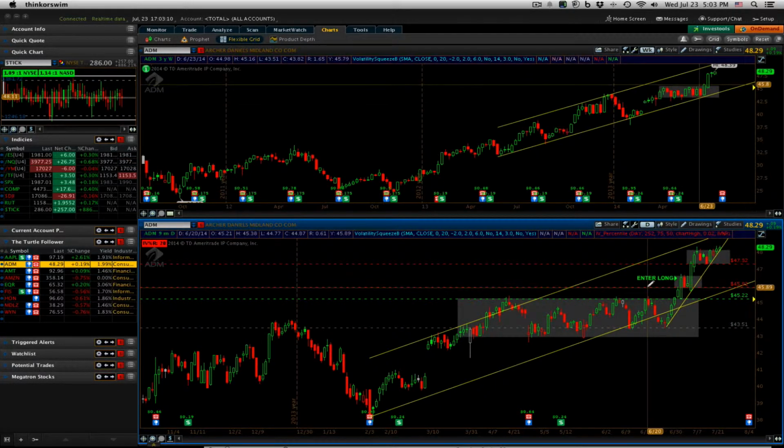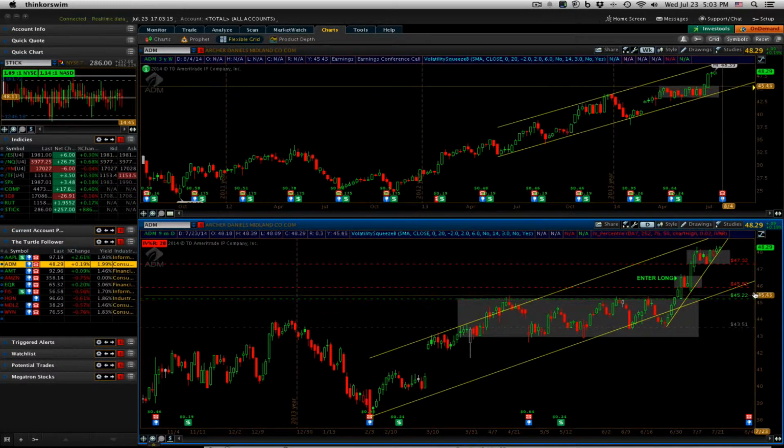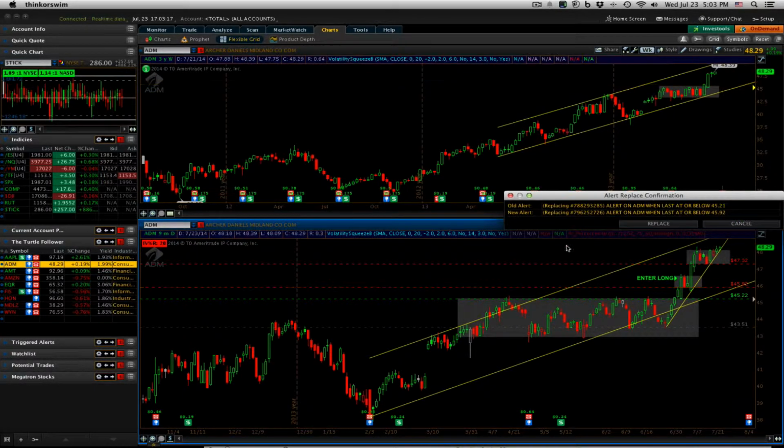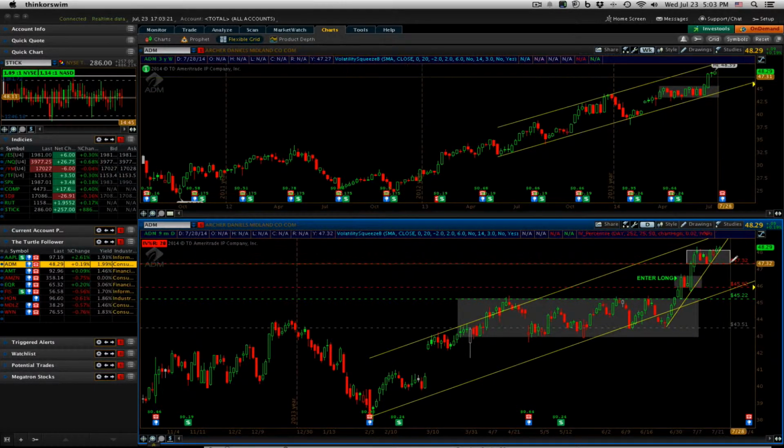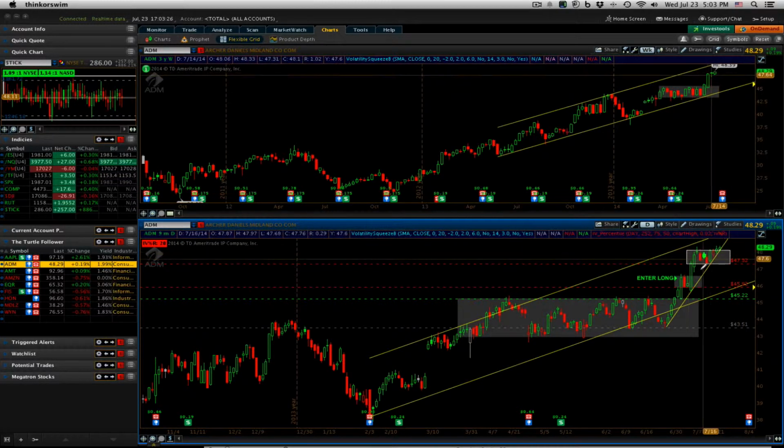Anyway, so our stop here is 45.92. Again, that's the difference between an aggressive trader and someone that's going to let it unfold. Our other stop for the free trade idea is actually at 47.32, which is this consolidation area up here.